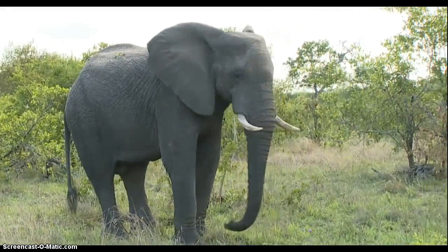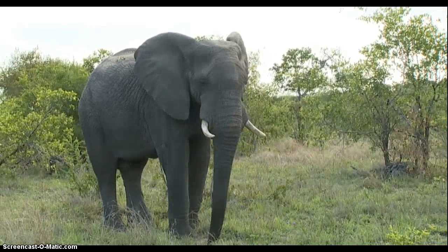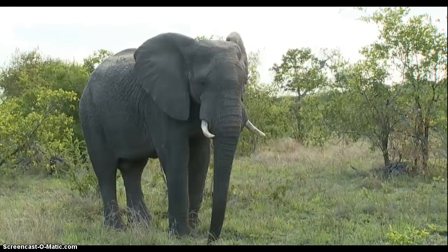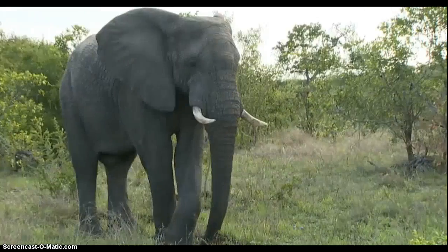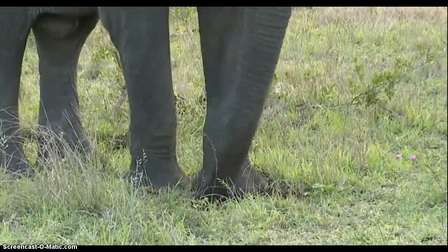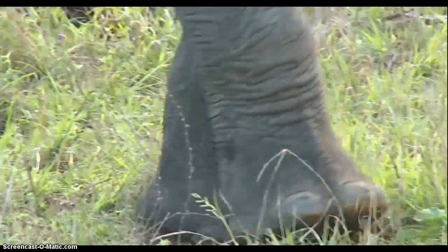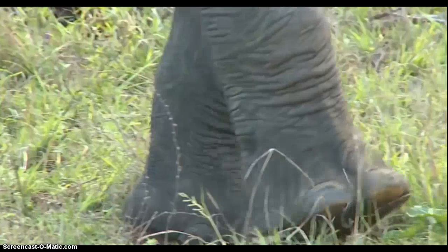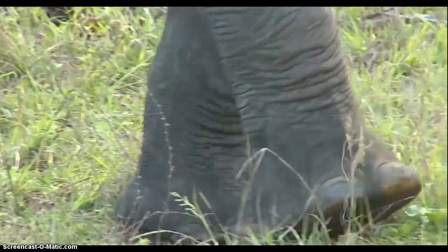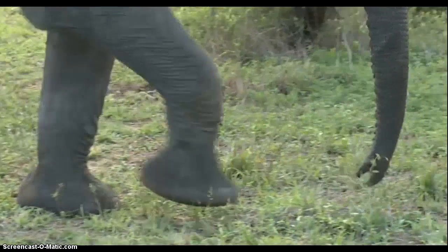Sniffing the ground. I noticed yesterday on Peter and Hayden's drive, one had dug up a bulb to feed on, and it looks like it may be doing the same thing for us now, which would be very, very fortunate. So obviously their trunk is their nose, and there you can see them sniffing different patches of soil, investigating what may be lying beneath the surface.